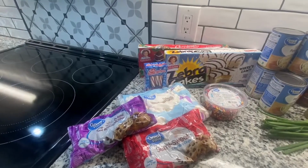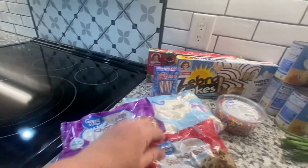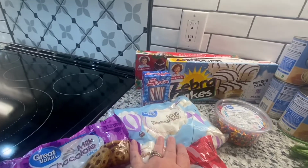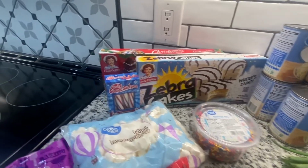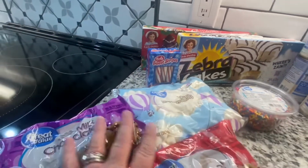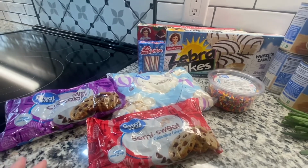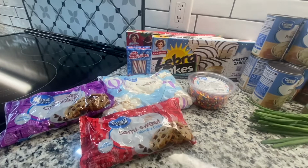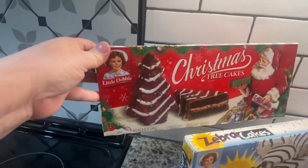All right, so we're going to start over here with all the goodies. I have milk chocolate chips and semi-sweet chocolate chips, some miniature marshmallows and some sprinkles, and also some of the Sweet Stripes peppermint stir sticks. This is all for the hot chocolate bar. My daughter loves to do that, so we're going to get it all fixed up and set up for the hot chocolate bar.